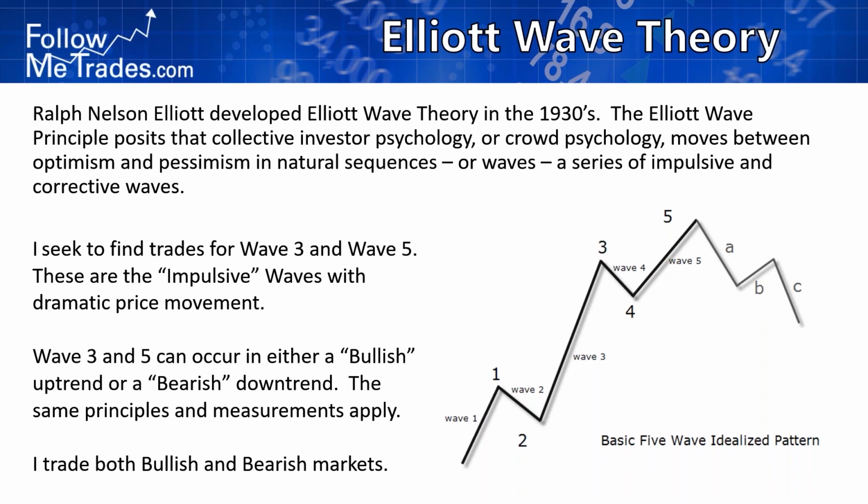I use it in a very simple way, right? And I think I stick with what Ralph Nelson Elliott's original thesis on this was: that there seems to be a movement, a wave of investor psychology, right? Of sentiment, pessimism and optimism. And it seems to move in kind of natural sequences, right? Kind of like a tide shifting, right? And he came up with some tools to measure that, and then to begin to predict, if a move is happening, how far would it go, what would happen next. And it turns out you can use some tools to do a pretty reasonable estimation of what's going to happen next. You just got to keep it simple, right?